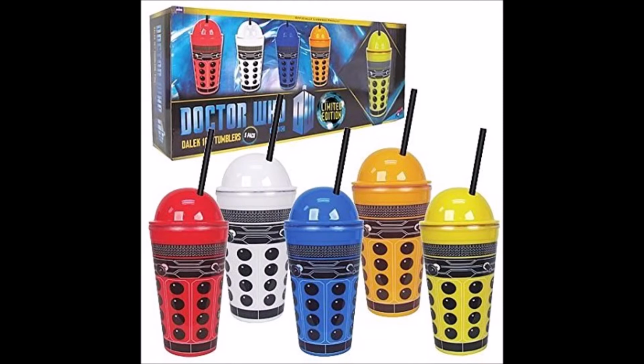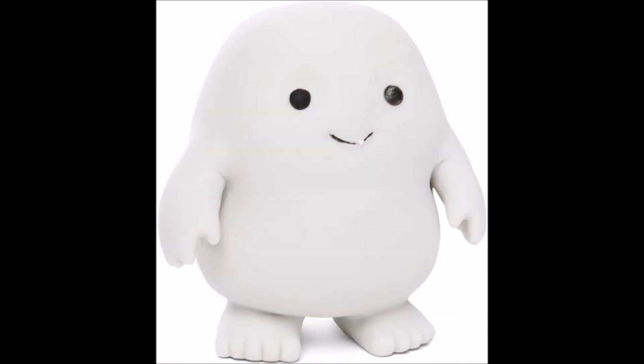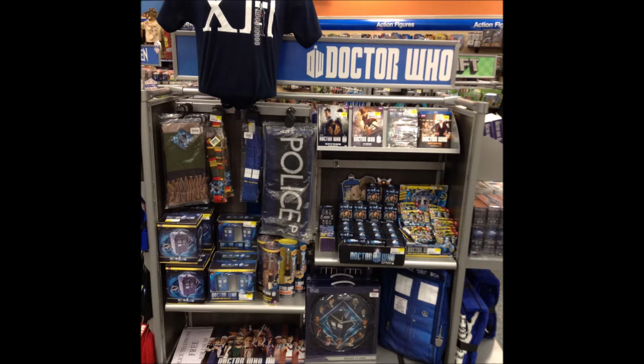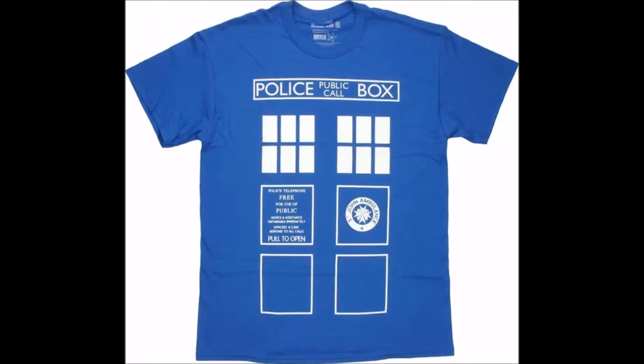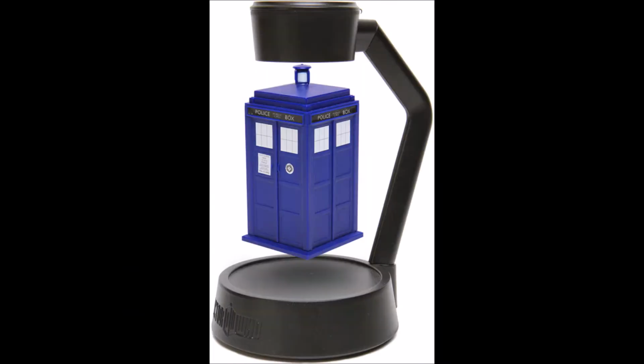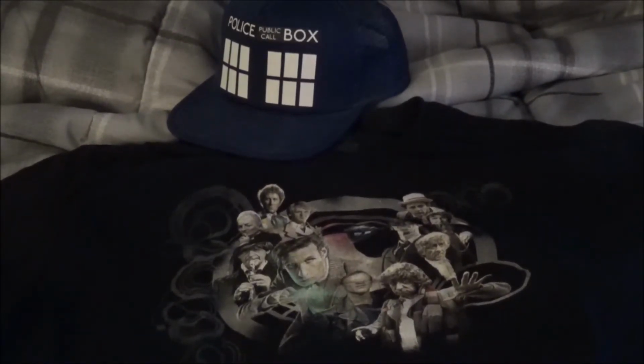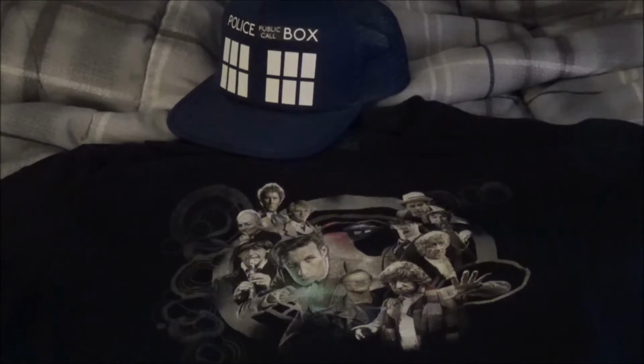Certain merch FYE had back in the day, next to all the TARDIS stuff, were these plushy Daleks, which look pretty cute, and all these squishy Adipose rubber toys, which seem pretty mixed in reception, but a lot of the stuff they had was TARDIS-based. Seriously, you can make a TARDIS into anything! Cups, mugs, shirts, dresses, scarves, hats, cookie jars, soap dispensers, lamps, floating TARDIS magnet thing. The only piece of Doctor Who clothing I got back then was this TARDIS snapback, and this one t-shirt, which I really liked the aesthetic of.